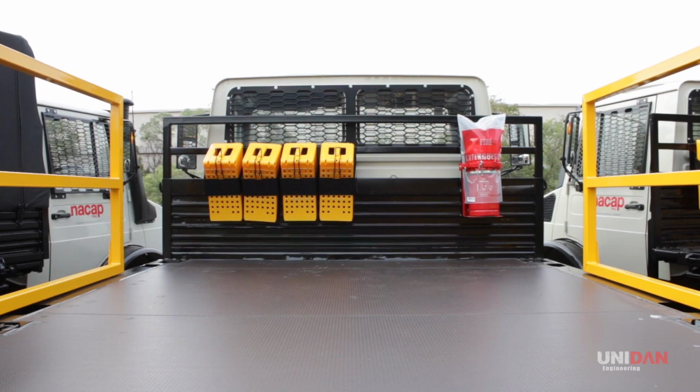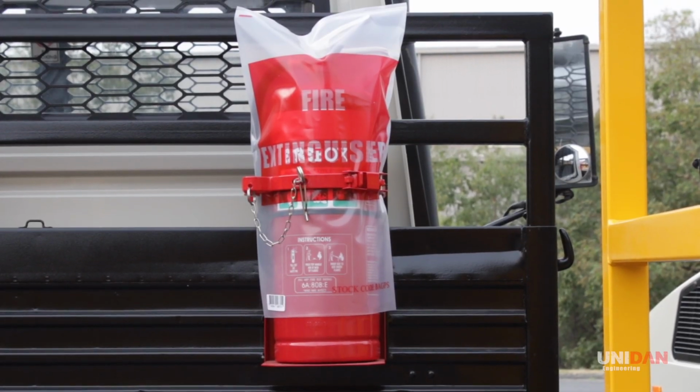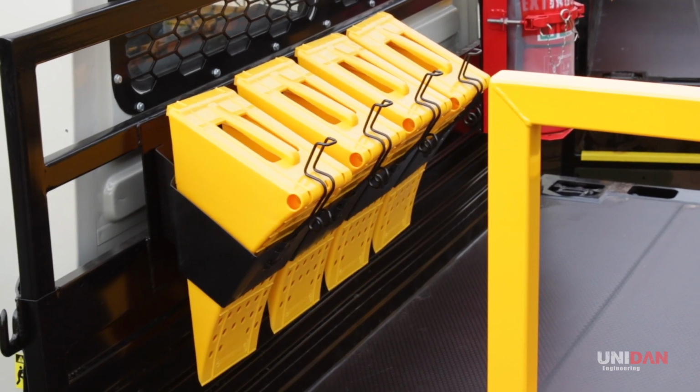Restored to its former glory, this Unimog fleet packs all the features and capabilities to be the ultimate workhorse.